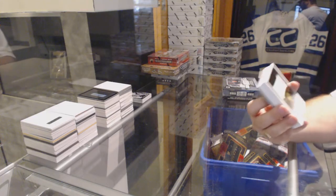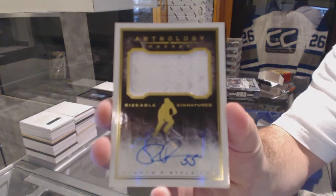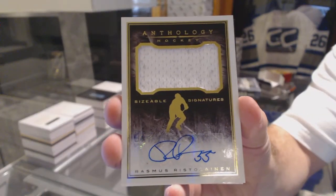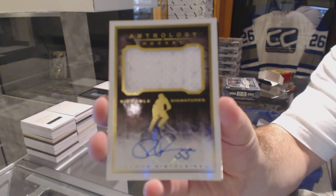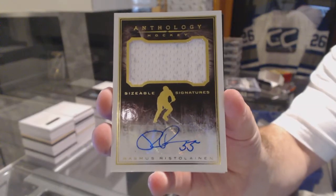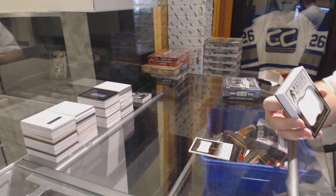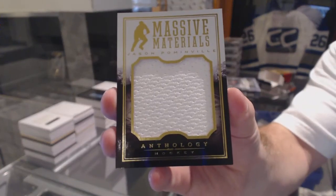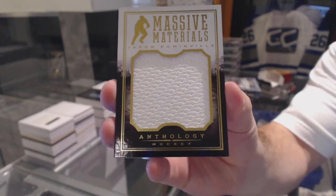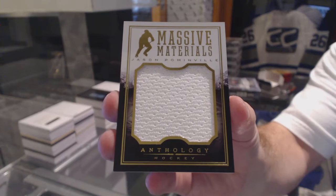1516. We've got a sizable signatures for the Buffalo Sabres, Rasmus Ristolainen. Again, we will double check it either way, so if I am wrong, it will get corrected. We've got a massive materials. I believe this will be for the Minnesota Wild, Jason Pominville. If you go to hockey checklist, you can find it. There you go. Massive materials. Again, if we can get these checked, that would be great.